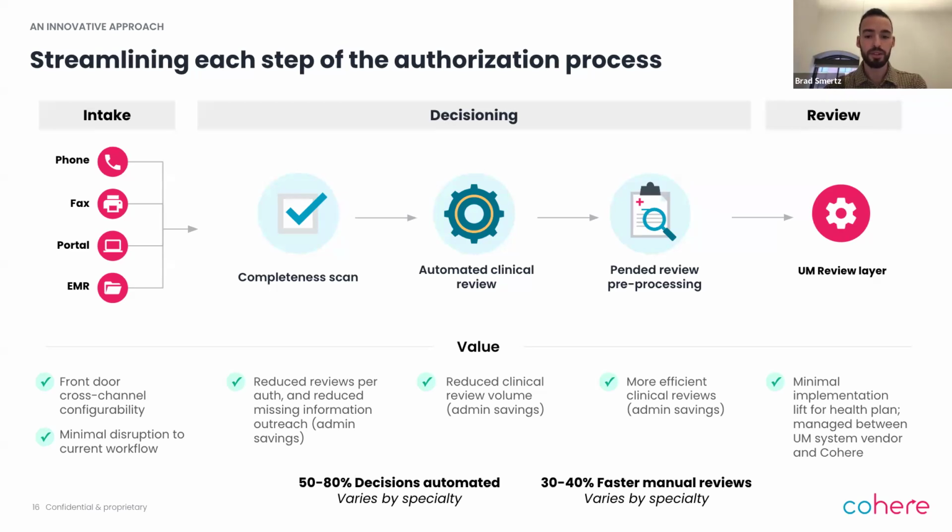And then lastly, this whole solution set is flexible. It's designed to be modular by nature. So whether that's just going with those Da Vinci APIs to meet regulatory requirements, certainly an option, all the way from that to we have a number of health plan partners that typically want that plus intake and decisioning and AI-assisted review as well. And so we've built it to be modular so that it can meet you where you are and then also support your growth path and strategic objectives.